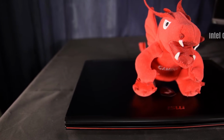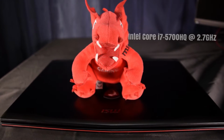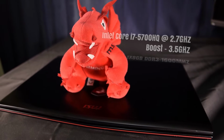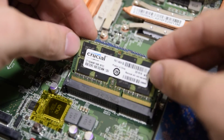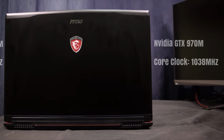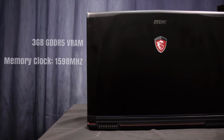But outside of the 1TB hard drive, the GE72 2QF comes equipped with an Intel Core i7 5700HQ processor clocked in at 2.7 GHz with a boost clock of up to 3.5 GHz. The base model comes with a single stick of 8 GB of 1600 MHz DDR3 memory, although I've increased that up to 16 gigs. And then for the GPU, it has an NVIDIA GTX 970M with a core clock of 1038 MHz and a memory clock of 1598 MHz. I'll come back to the benchmarks for all of those specs later.